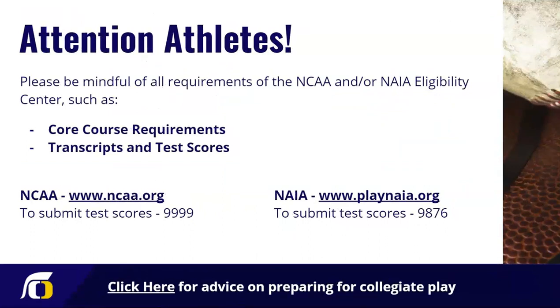Athletes, I'm talking to the athletes. Whatever grade level you're in, if you have a hope of playing your sport at the college level someday, we want you to be mindful of all of the requirements of the NCAA and the NAIA eligibility centers. There are specific course requirements. You want to be aware of those so that you can make sure to take those courses while you're in high school. So just check out these websites when you have a chance.